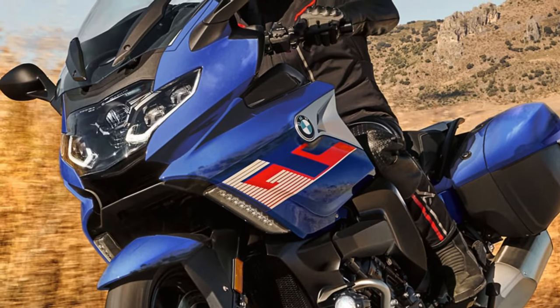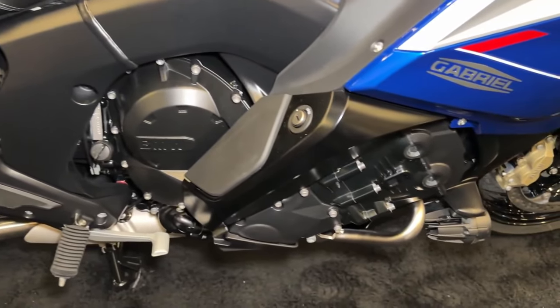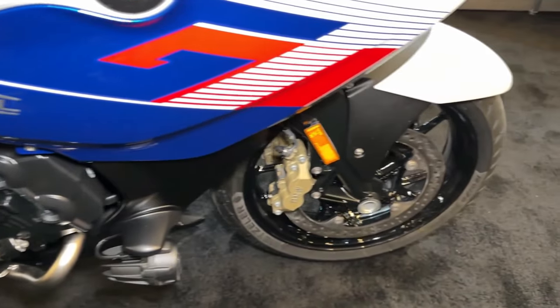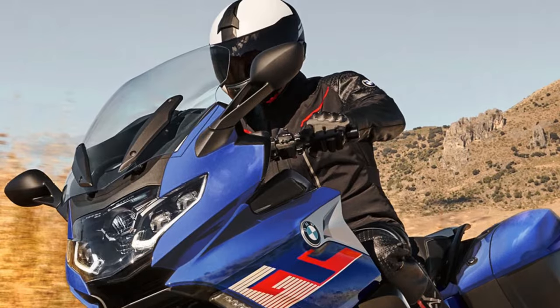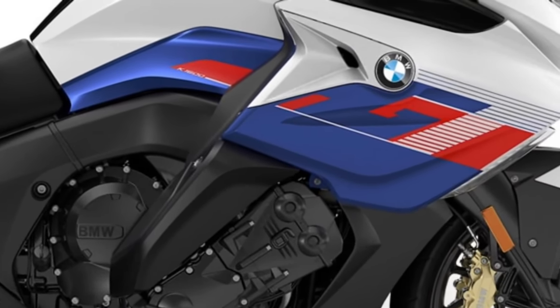This new system integrates advanced ride-by-wire technology and adaptive throttle response, offering a more intuitive and responsive riding experience. The result is a motorcycle that adapts seamlessly to various riding conditions and preferences.